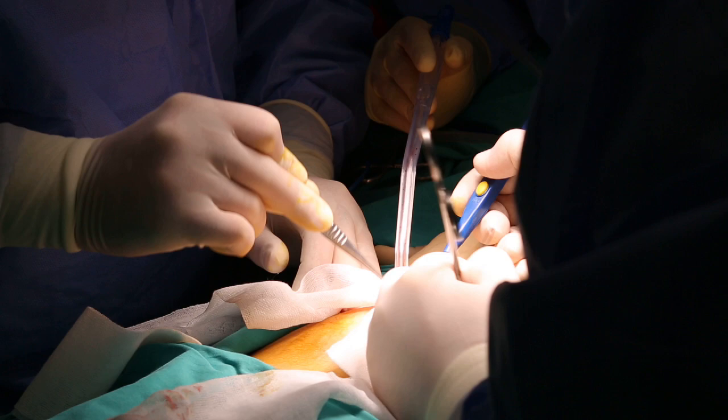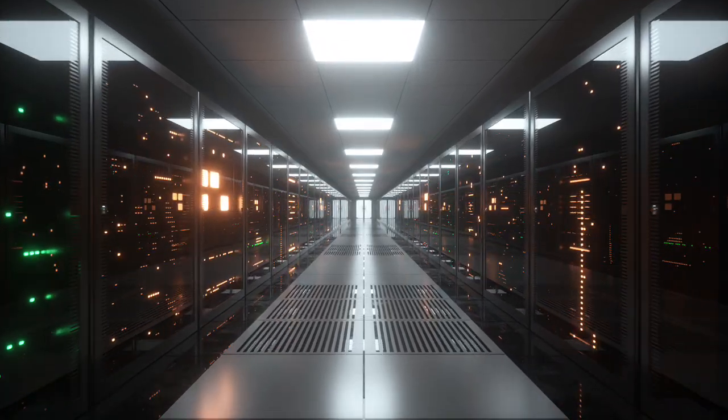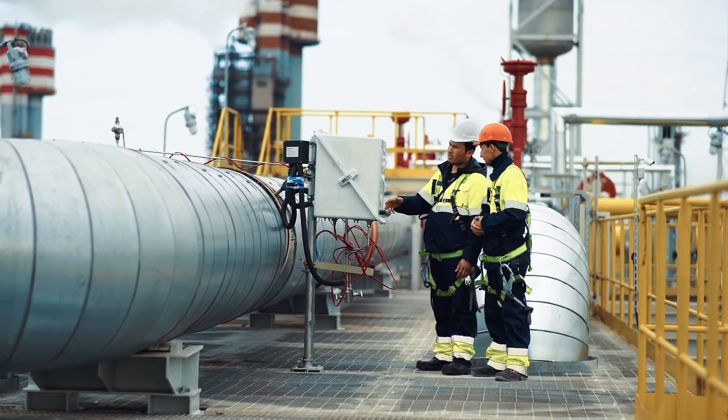And then the final item would be the use case or environment. Are these parts going to be inside the body or in a server farm or somewhere where there's corrosive gases or salt fog or things like that? And that's going to help us determine the thickness and type of Parylene coating that's going to best protect the product.